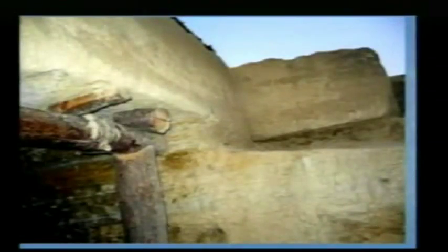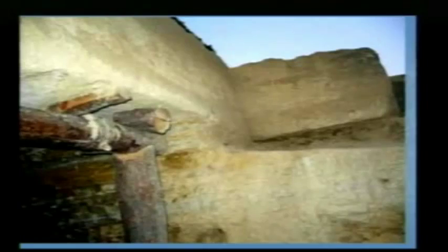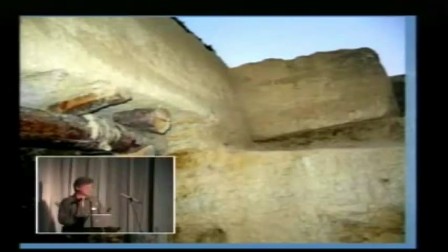This block here is 4 meters and 40 centimeters long, 170 wide, 63 centimeters thick. The weight is 23,600 kilos, about 24 tons. Now, in order to lift 24 tons, if a man can lift on average 50 kilos, we would need about 500 people to lift this block.